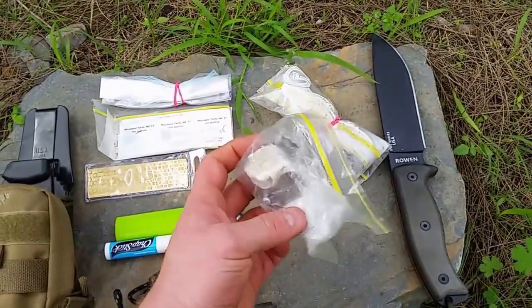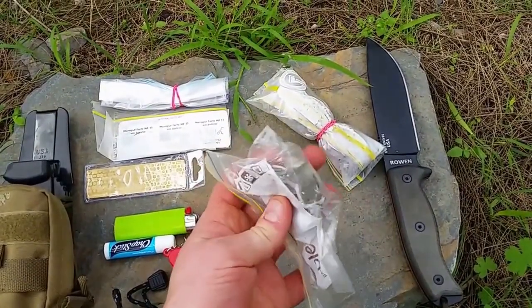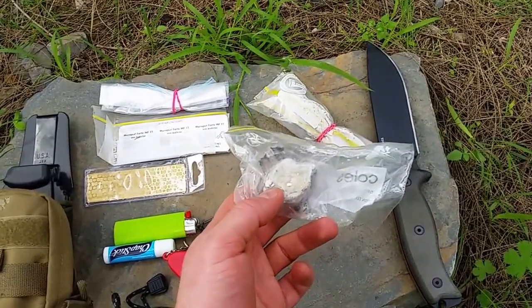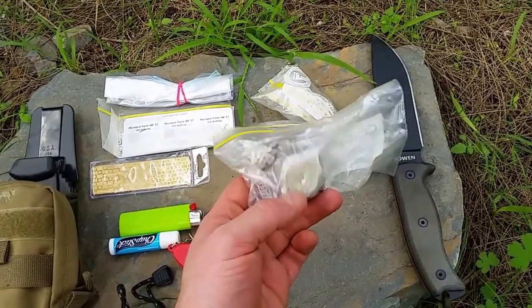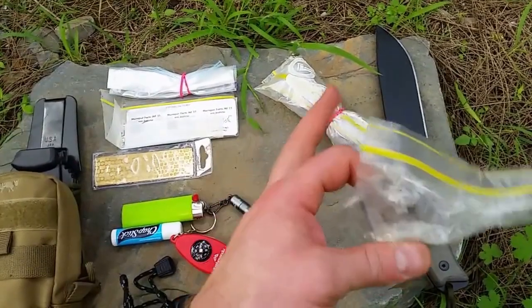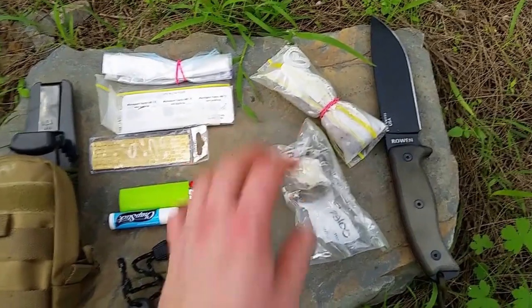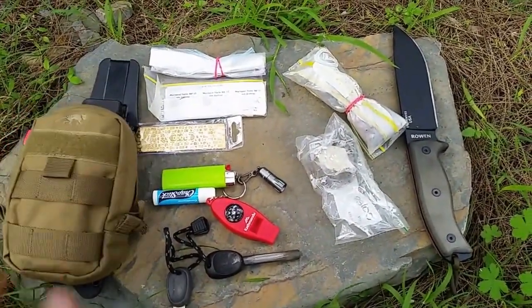And then again, as a backup to that, I have a big lump of wax here that I've also sort of infused with some white spirit as well, some petroleum, so it's always going to catch fire, that thing. So if it's absolutely pouring down with rain or my kit gets completely soaked, I know I can use this to get fire going. So that's everything that's in my pouch, which is strapped to my SE6.